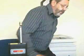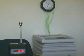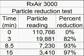Let's have a look at how the particle count is doing now. You see it's just completed, and now we're at 7,000 particles, and it will continue to go down as the machine continues to run. I'll take those readings and I'll show you them in chart form shortly. Okay, thanks a lot. I'll be back.